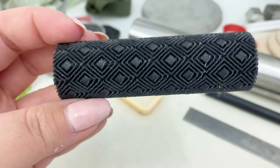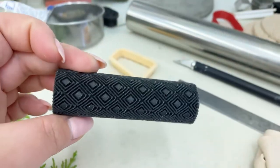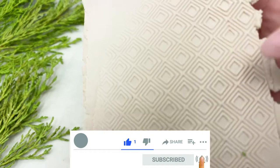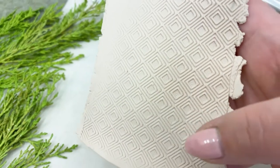Right, so I printed the roller on my 3D printer, but I think I'm a bit disappointed. I'll show you in a second what it looks like on the clay. So this is how it looks after the imprint, and you can see the lines when you look close, that the print isn't really nice and sharp. A bit disappointing.